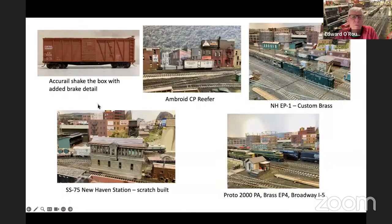Some more HO. This is an Accurail kit, which is basically a shake-the-box. It's not much different from the old Athearn blue box cars, but a lot of detail to it and very nice. It turns out very well. I added some brake detail to it to make it a little more detailed.